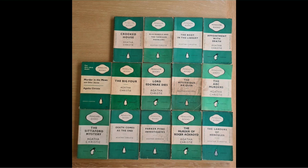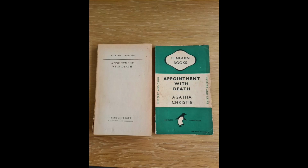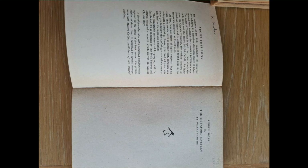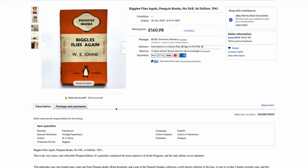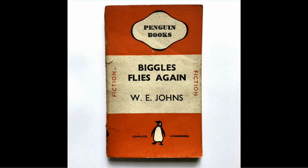Some real classic ones there. None of the really early ones. It's the 50s and 60s ones. Not in the greatest of condition, but still £200 there. This is always a rare book when it comes up, and this is the first one I've seen in about 2 years appear on eBay.